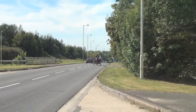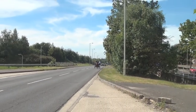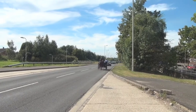Coming up out of town now, we're going to have a little break before heading home. Faster section of the ring road up here, but he's still nice and relaxed.